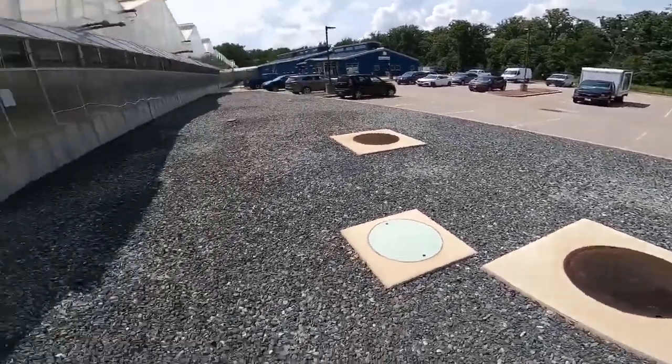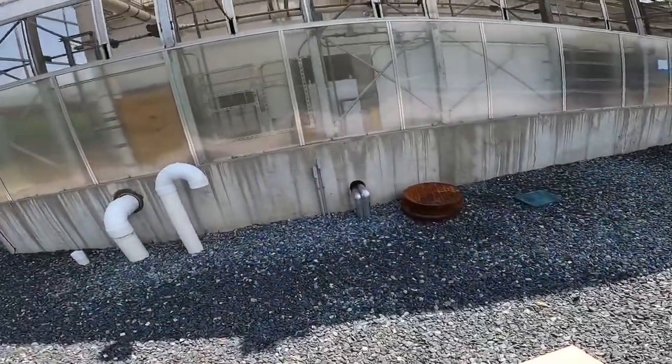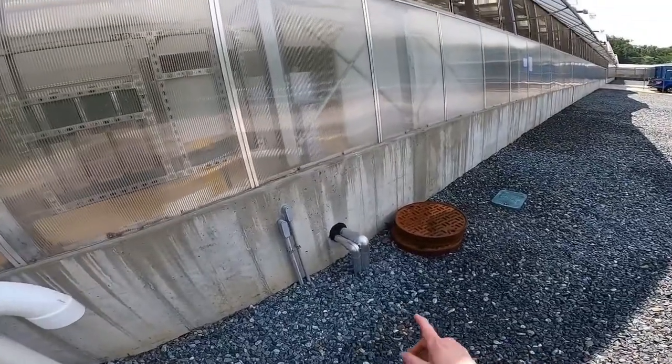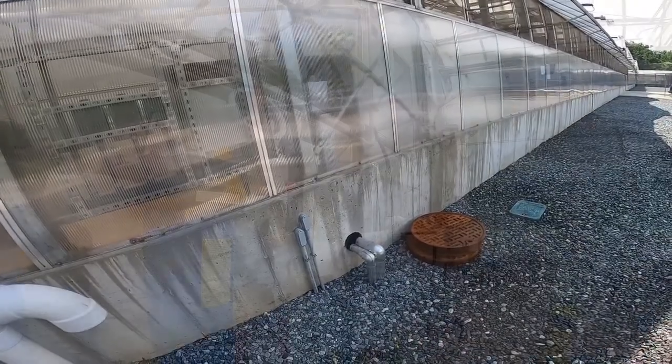So then when we're ready for the water, there's a pump inside that pumps the water back to the inside of the greenhouse. You can see these are the pipes that are coming from below grade and going through the knee wall and then into the greenhouse.